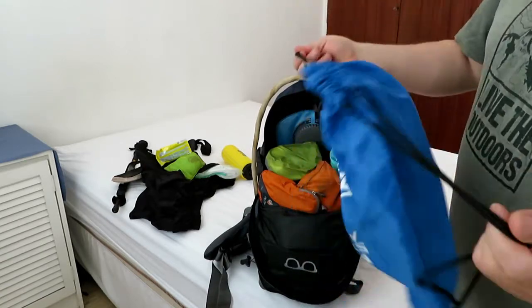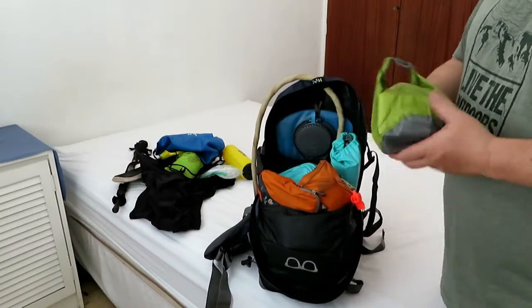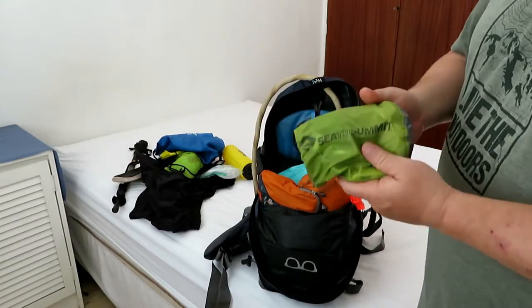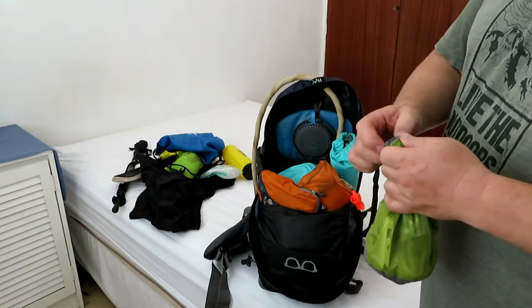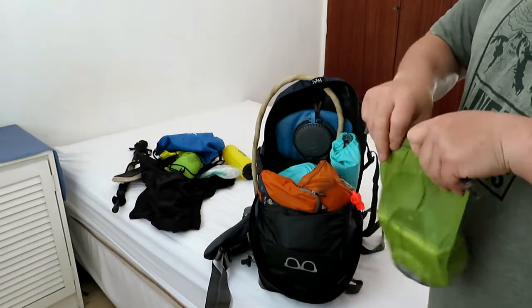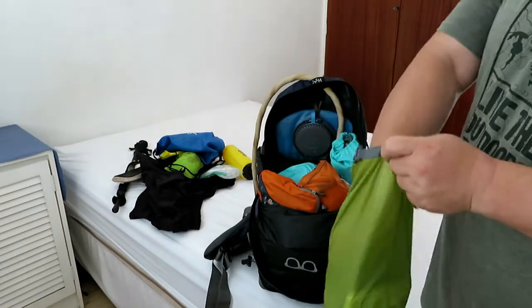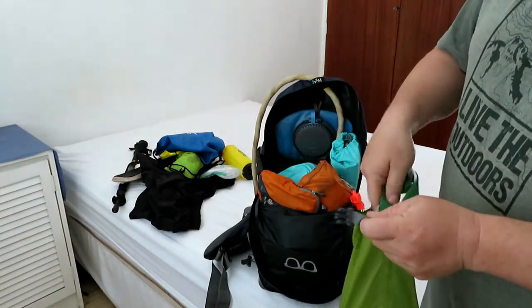But this little bag was really useful. I used it quite a bit. Next in the bag, this is a waterproof bag, 2 litre C2 Summit waterproof bag, and I keep my electronics in here. You do quite a few river crossings, there's always a chance of an accident happening, maybe falling in the water and getting wet, so you want your electronics to be dry.